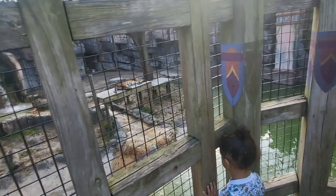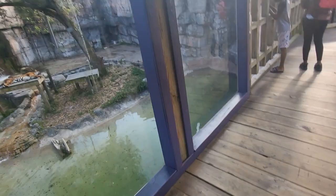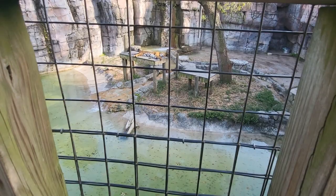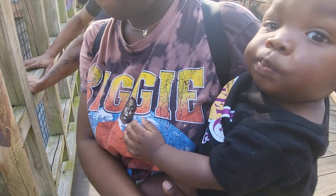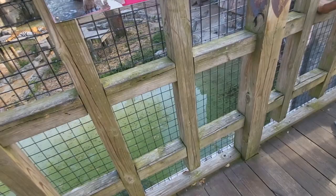Dre, you see the tiger? Come on, Jay. We're gonna look at the tiger's face. Dre, you see the tiger? Oh, Lord. Roman, you talking to somebody? All right, my little Jay. Let's go look at the next animal.